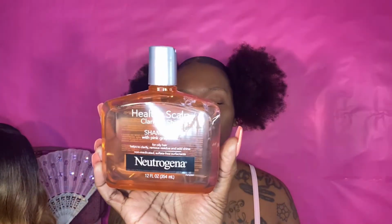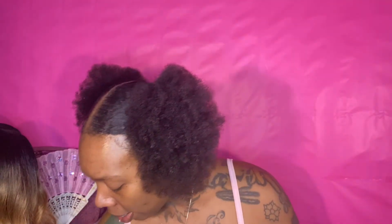like my high puff. So I wanted to try something else, and this is the Healthy Scalp Clarifying Shine Shampoo with Pink Grapefruit by Neutrogena. And it says helps to clarify, it's for oily hair, helps to clarify, remove residue, and add shine. Non-medicated, sulfur-free. So yeah, I'm gonna use this to clarify.